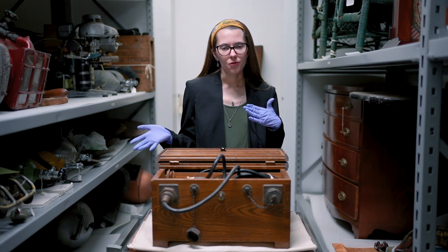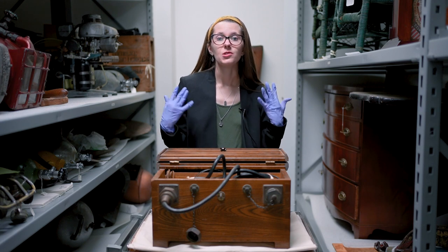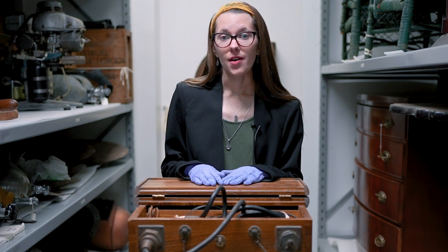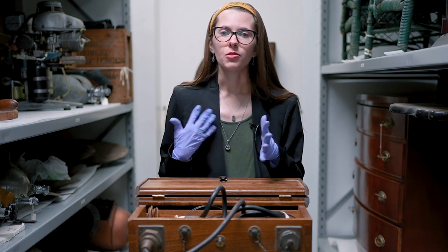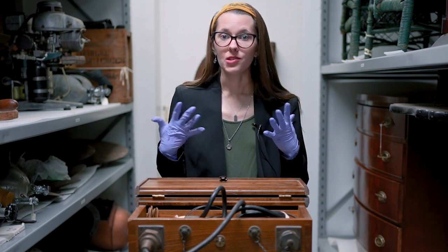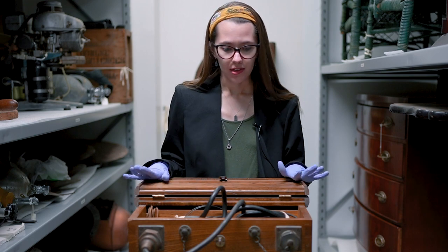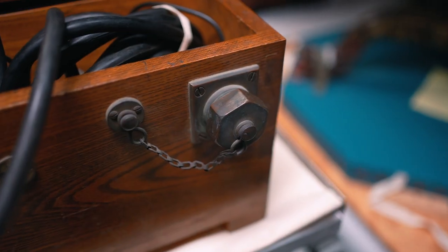So we have telephones. We know telephones have been around since the early 1900s, but this one was specifically designed for use underwater. So when you're underwater, sound travels 4.3 times faster than it does when you're on land. And to get around that sound impedance, this was created to specially adapt to the acoustics of the water. Now this box would have two cables attached to these little inputs here.